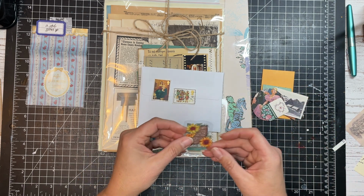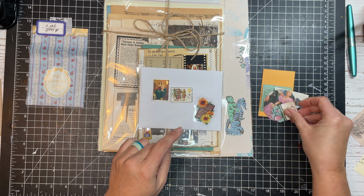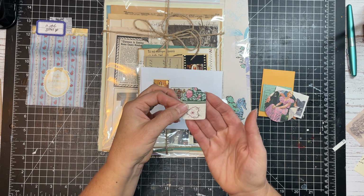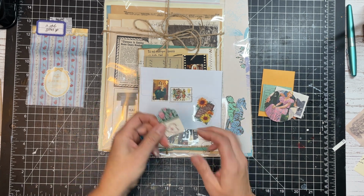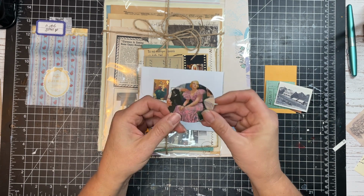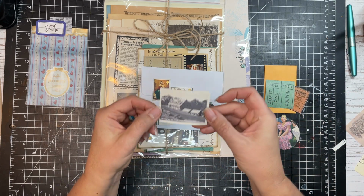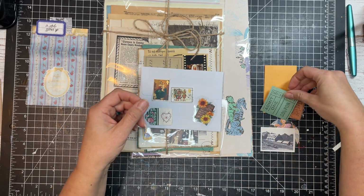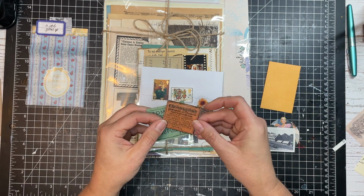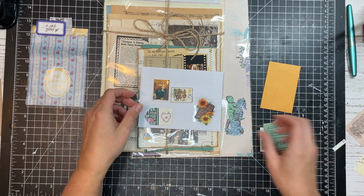Let's see what else we got. This looks like a little sticker. I just love sunflowers, so that's cute. Oh, and then this feels like wallpaper, and she made a little tag out of that. That's really cute. And then this looks like a vintage illustration that she fussy cut. My goodness. And another little picture here. They're not all going to fit on there. And then, I don't know what this is. This little bit of ephemera and some tickets. Those are always fun to use.